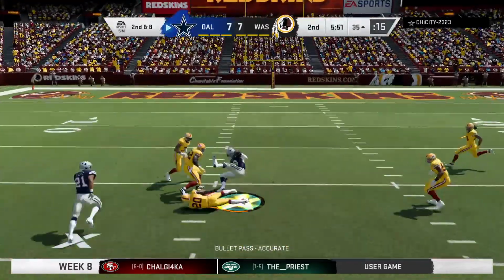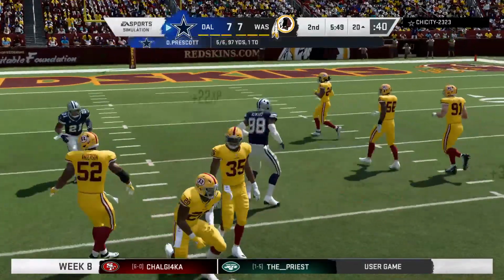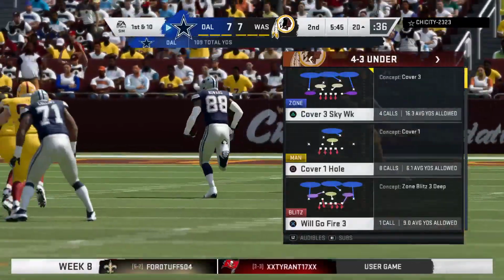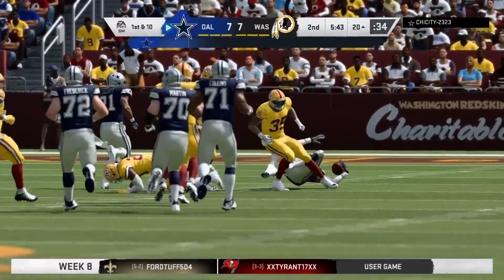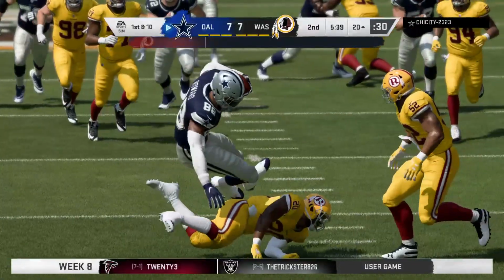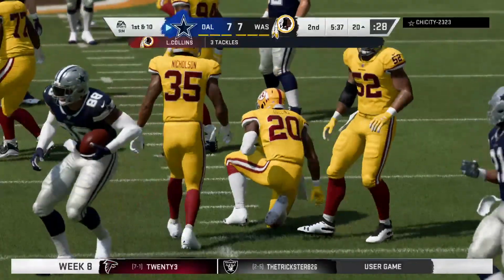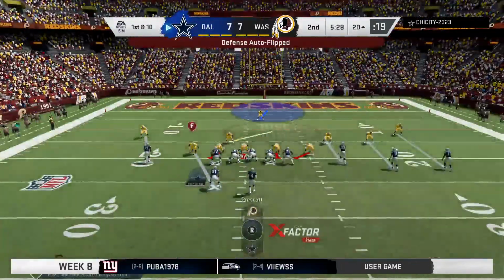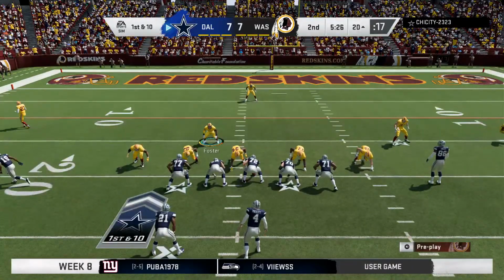Prescott. He finds his tight end, Howard. That's complete. And they're going to have another 1st down here as the tackle's made at the Redskins' 20-yard line. The goal for any offense versus his own defense: find the holes where guys are available and put the ball on the receiver before any defender can step up and fill it. They did it well there. Perfectly executed crossing route.